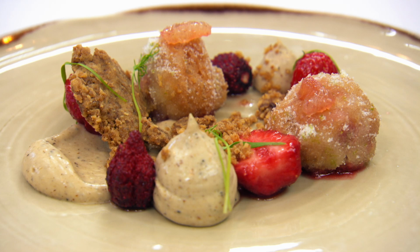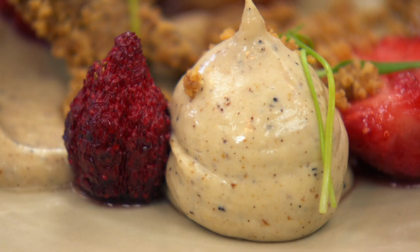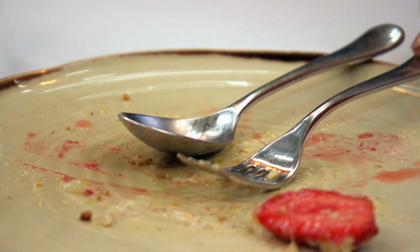Technically, rock solid, and just an understanding of how things work together and what people want to eat, which is the most important thing. That burnt tonka cream, like the rest of the dish, it fits perfectly. The balance is just superb. I'm delighted by all the other things, but the beignet. Oh, look, they've all gone.